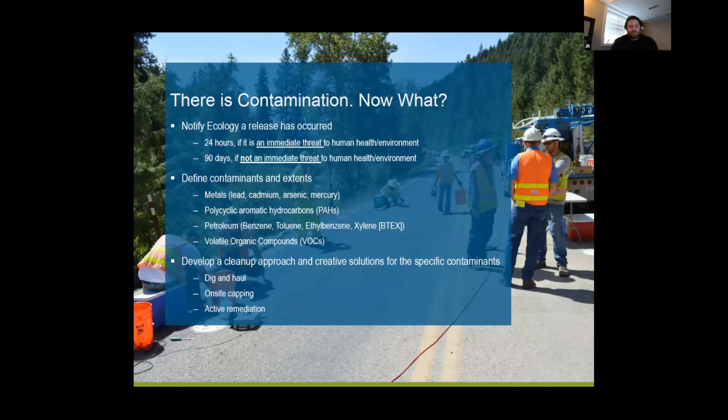All right. So if you've gone through the phase 1, phase 2 process, and the phase 2 has identified that you've got contamination at your site, that doesn't mean that your property is a money pit and you're just going to soak a bunch of money into an environmental cleanup. If you're strategic about it and plan for it from the get-go, and you've got an idea of what you're dealing with, Ecology is your partner in this.